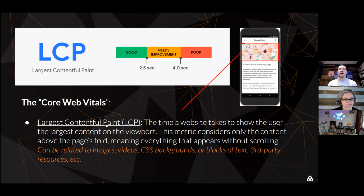Basically, this is the amount of time it takes to load the largest element in the above-the-fold section of your page. This could be an image, a video, a CSS background, a third-party script, or a block of text. It's basically determining how long it takes the browser to render the biggest thing on the page, and whether that timing is within an acceptable level according to Google. You can see their measure of what is good versus what is bad. The goal would be to have a largest contentful paint of less than 2.5 seconds. That would qualify you as passing this particular measure.